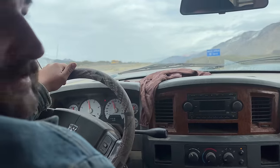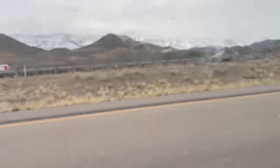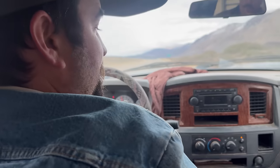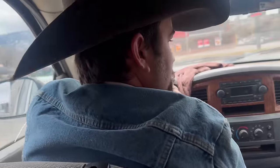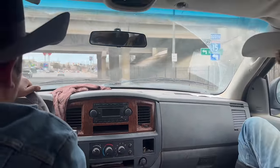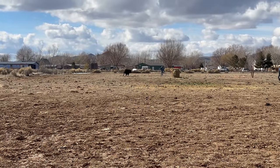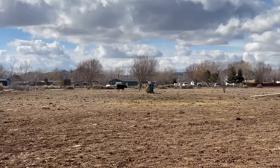So after the auction today, we had to do a mission. We had to go and catch a bull of Dane's and load him in the trailer. We didn't have any horses. He's a miniature Dexter bull, so he's not very mean. But here's a little clip of us trying to catch this bull in a field and put him in the trailer with basically no equipment. So hope you guys enjoy.